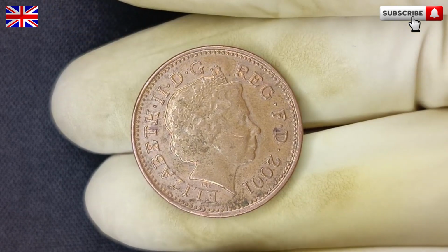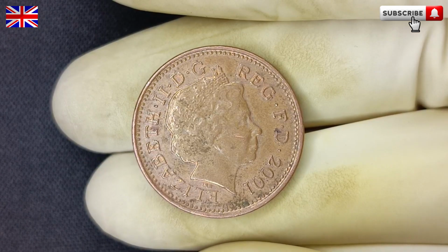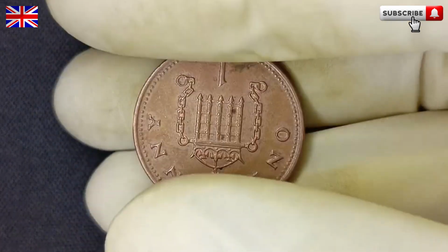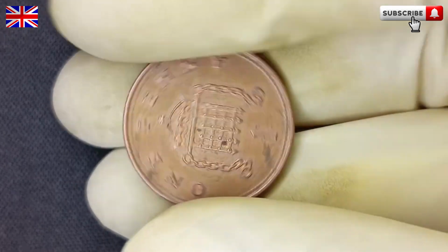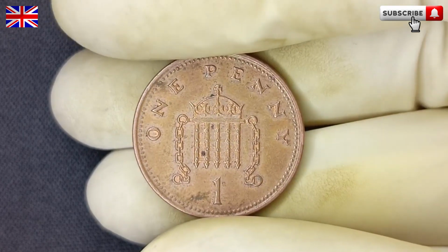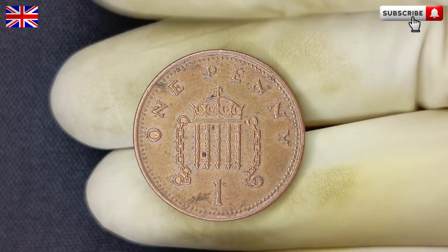Beyond its physical uniqueness, what truly elevates the 2001 one penny is its symbolic value. It represents an era of transformation, a turning point in British culture at the dawn of the 21st century. The year 2001 itself marked the beginning of a new millennium, filled with promise, uncertainty, and technological wonder. Having a coin from that year, particularly one that stands out from all others, is like owning a relic of that moment in time, frozen forever in copper-plated form.